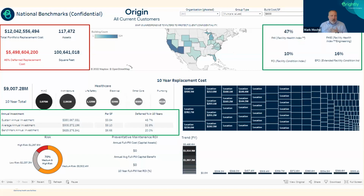And what our data is showing is that about 46% of those assets are in deferred status. Now, what does that mean? Deferred status means those assets have exceeded industry expected useful life and should be considered for replacement. Now, not all of those assets are in imminent failure mode. In fact, some of them maybe are performing quite well because they've been well maintained. Maybe there's been some significant capital investment made to keep those assets current. You know, it's an air handler with a new coil, a new fan wall, those types of things.